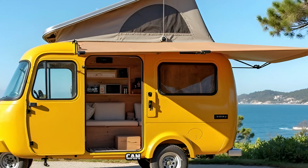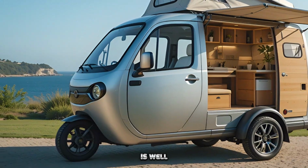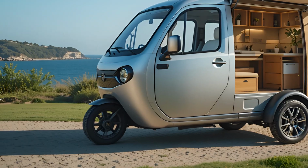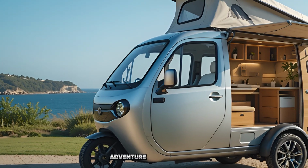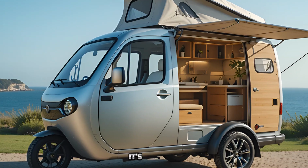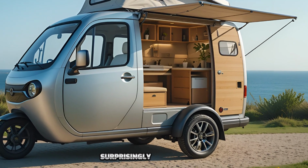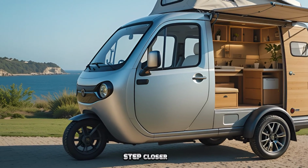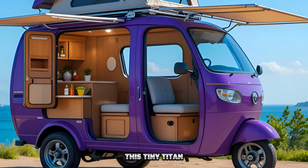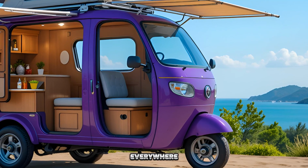You might think, can a tricycle really replace a camper van? And the answer is, well, you're about to find out. Because this compact wonder doesn't just turn heads, it turns your whole idea of adventure upside down. It's got that vintage charm you'd expect from a 70s road trip movie, paired with a surprisingly clever design that makes it more than just a nostalgic ride. Step closer, and you'll see why this tiny titan is capturing the imagination of travelers, minimalists, and dreamers everywhere.